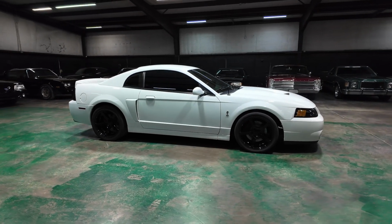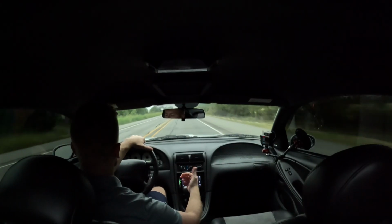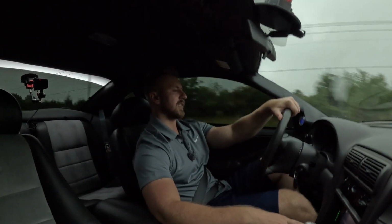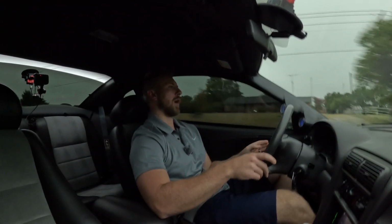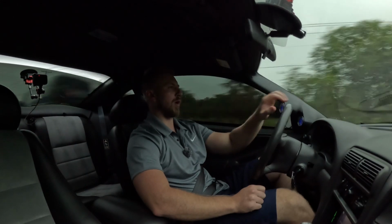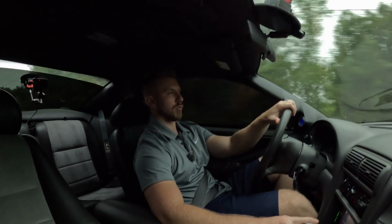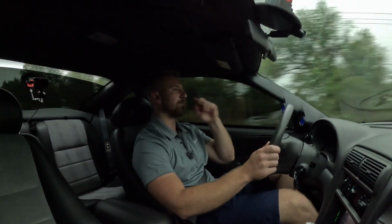For example, it's got an upgraded pulley on it. It's got a chip. It's got a tune. It's got Bassani mufflers with full exhaust. Obviously, it's got the 18-inch wheels, which are killer with the white. It also has caster camber plates and subframe connectors. So again, all of the stuff that was done is really tasteful, and it's very, very clean and well done.